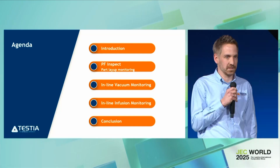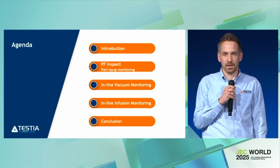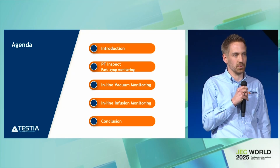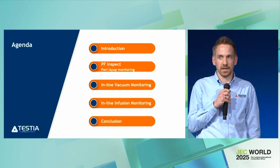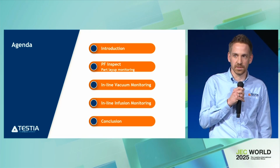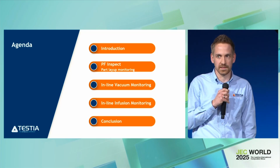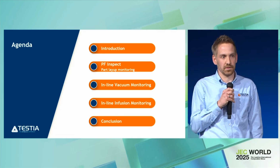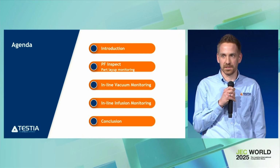We structured our presentation to show you the different solutions that we have along the whole process chain. So we will start with PF Inspect, which Benjamin will be presenting to monitor the layup of fibers. And then I will take over showing you our inline vacuum monitoring system and our inline infusion monitoring system. And we will cap it up with some technologies that we have also to monitor the cured parts.